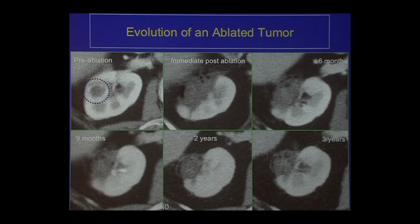Remember I said we turn this into scar tissue? Well, this is what it looks like over years. Here's one a few years out. Here's the treated tumor. Here's the untreated tumor. This is while I'm treating the tumor, so right at the end I gave X-ray dye, no enhancement of the tumor, killed a little bit of normal kidney, but not enough to damage the renal function. And then it gets a little more organized and shrunken over the years, but basically it just turns into this hard, petrified tissue.